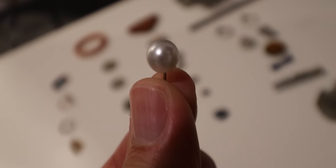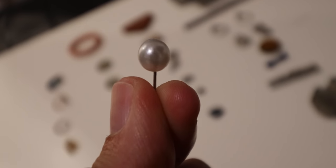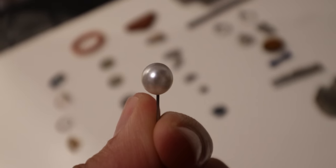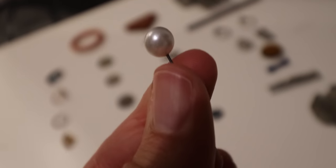Next is this pearl earring. I didn't metal detect this. I just saw it on the surface, so it's probably a fresh drop, and that's a pretty cool find.